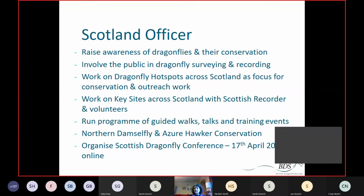I also work on key sites across Scotland with Pat Batty, who some of you may know. She's our absolutely fantastic Scottish recorder, and we have a number of really keen volunteers as well. Key sites are sites where we work closely with landowners to improve the sites for rare species, such as Northern Damselfly, Azure Hawker and Northern Emerald. So we'll be looking at them a little bit as well.